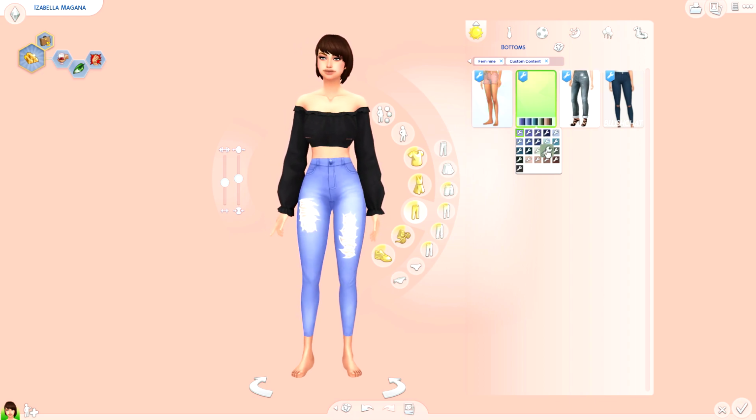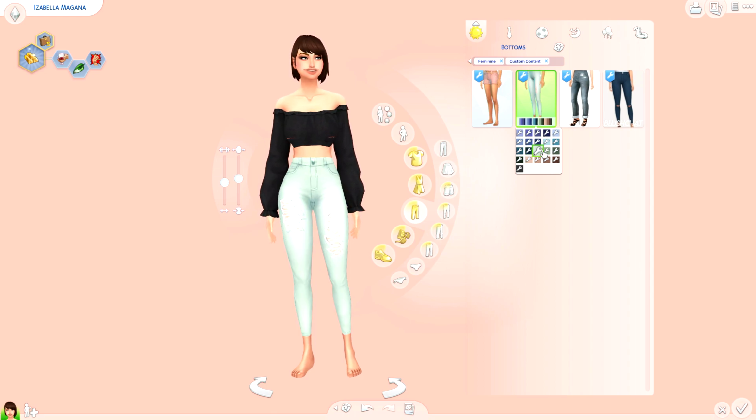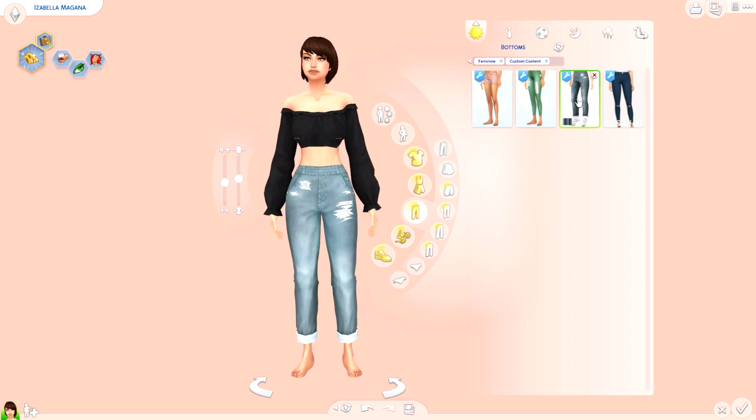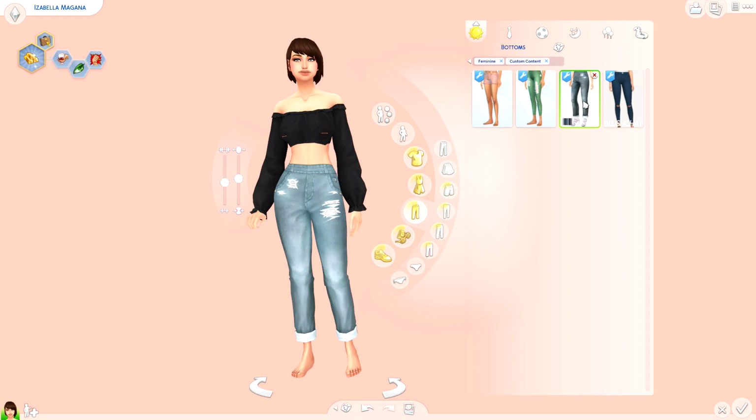Here are the pants. I really do like these. I feel like I have a lot of different types of ripped jeans, but these are different. So says the girl that has like 45 different colors of nude lipstick, and they're all different. You know what I mean? You learn how to love your babies individually.